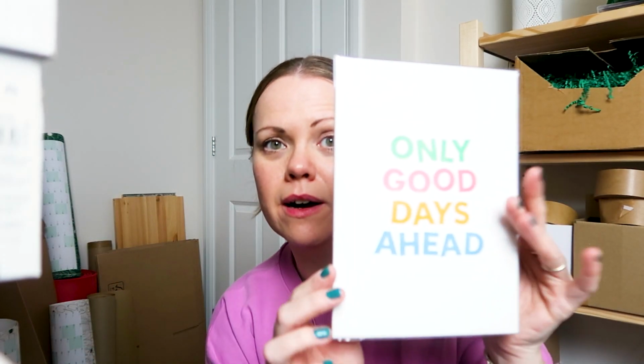I'm just wondering if I have one that I can show you actually. Let me just have a look. I'll pop you down there. There we go. So this is the A5. Obviously it's got a cellophane on it, but Only Good Days Ahead. So you can get it in black and white or in this colour. It looks so cool. It's very simple, but I love it. I need to do a lot more prints for Curious Lemon Designs.